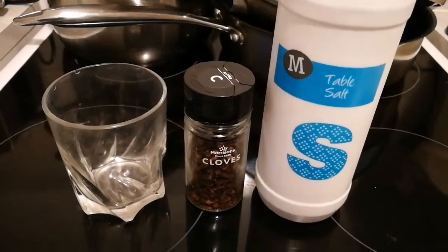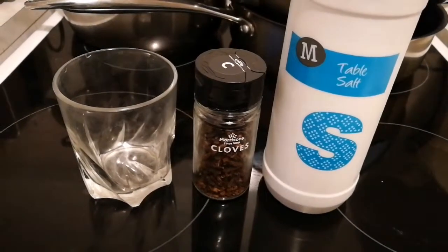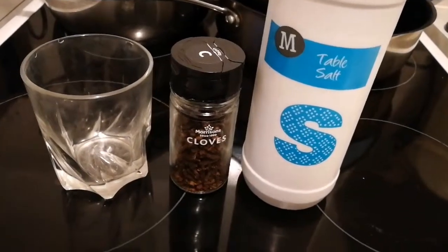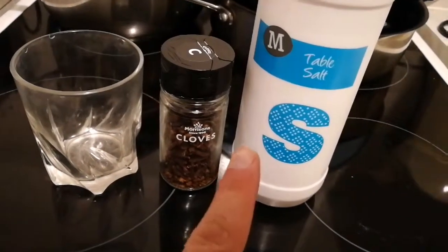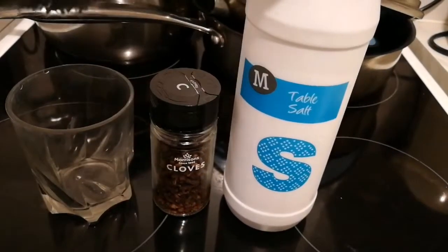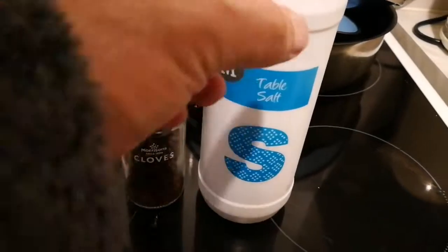Okay, this is the cold season and people may catch cold. So what do you do? Okay, there are medicines you can get, but there is a very good remedy for sore throat, and that is table salt.